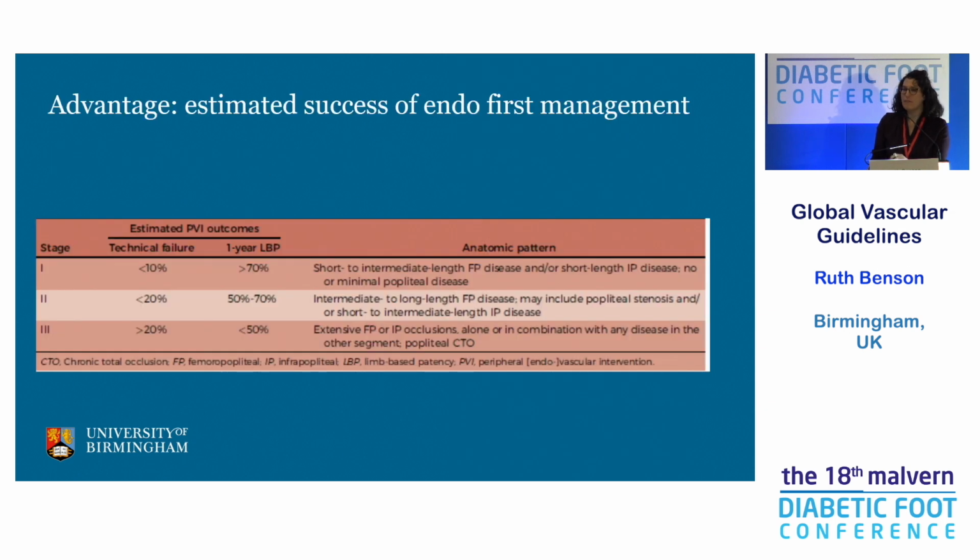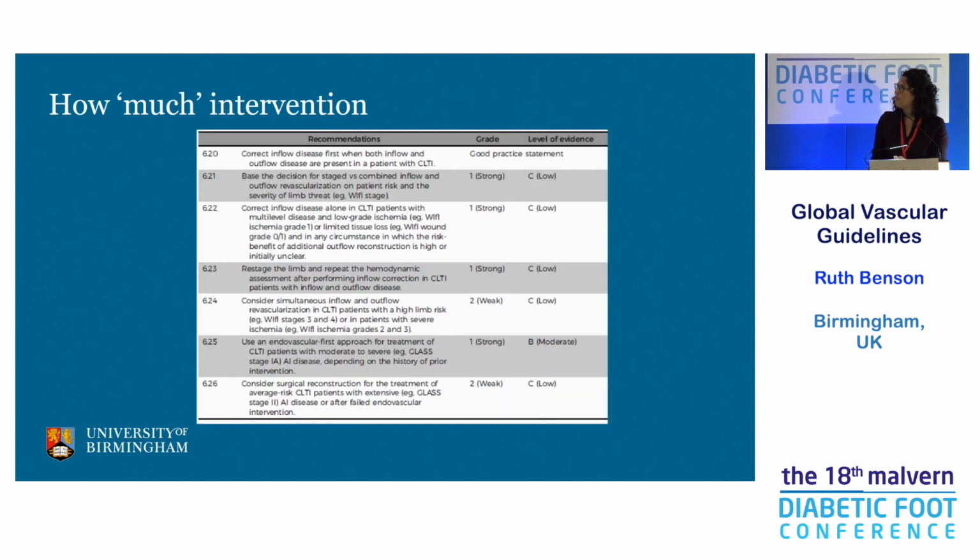And the reason that's helpful is because you use the GLASS score to then be categorised into a stage, and they've managed to identify the patency rates for first-line endovascular management depending on how bad your arterial disease is. So you might be able to use that severity to then guide whether or not you offer them an endovascular first treatment or an open first treatment, again depending on the expertise within your centre.